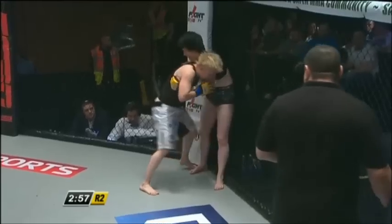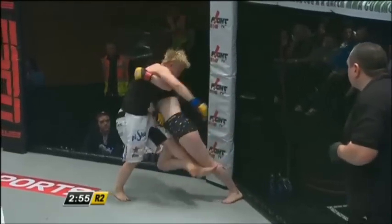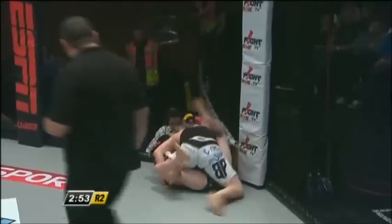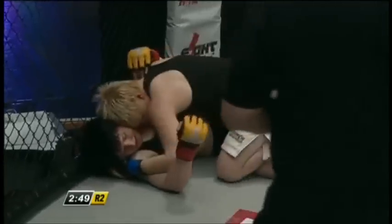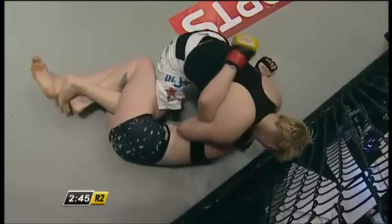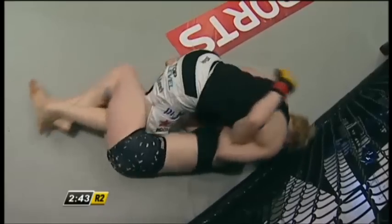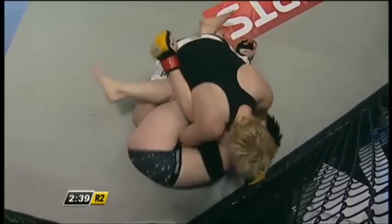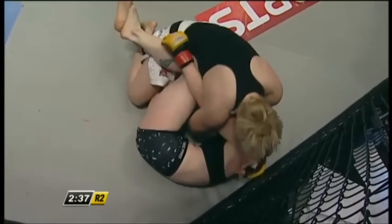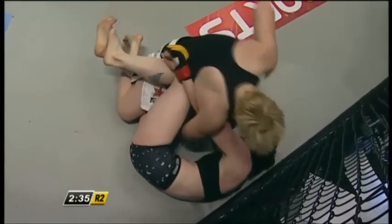Ash needs to turn the tables here in front of her home supporters as she looks for the leg trip. Yeah, look for the outside reap. Didn't quite manage to straighten the leg out enough, and it's given Katja a top position here. A lot of head pressure coming in from the Finn. Again, she's got that right whizzer, possibly looking for another choke setup off it. Punches and elbows from the Finn.